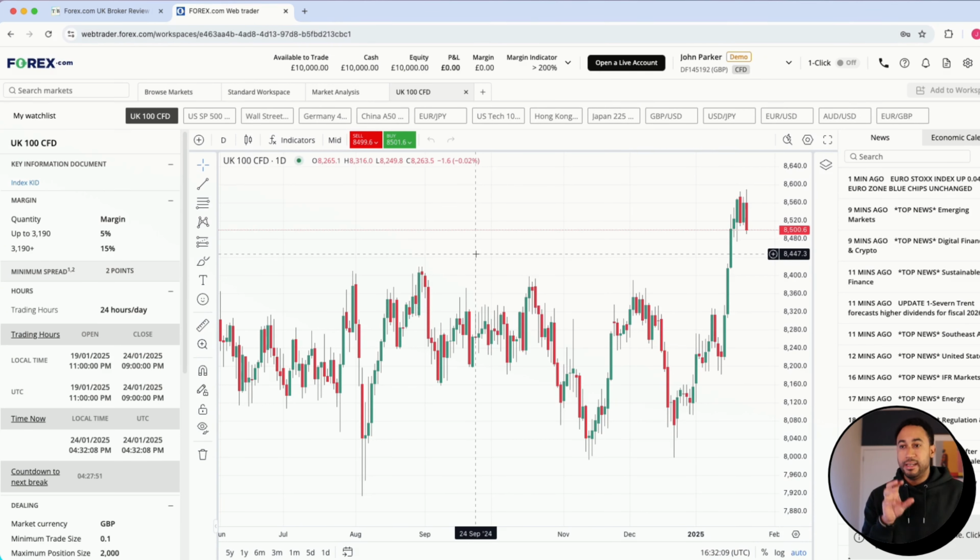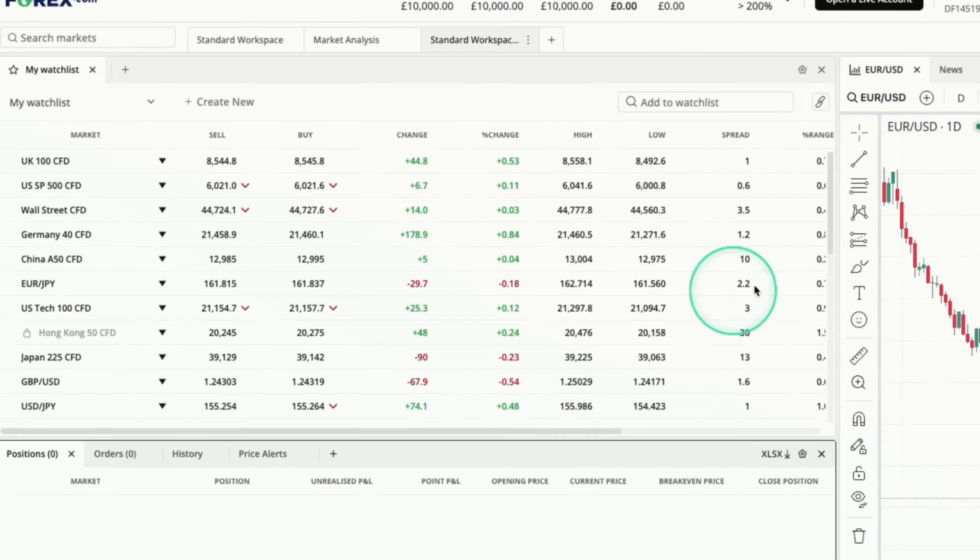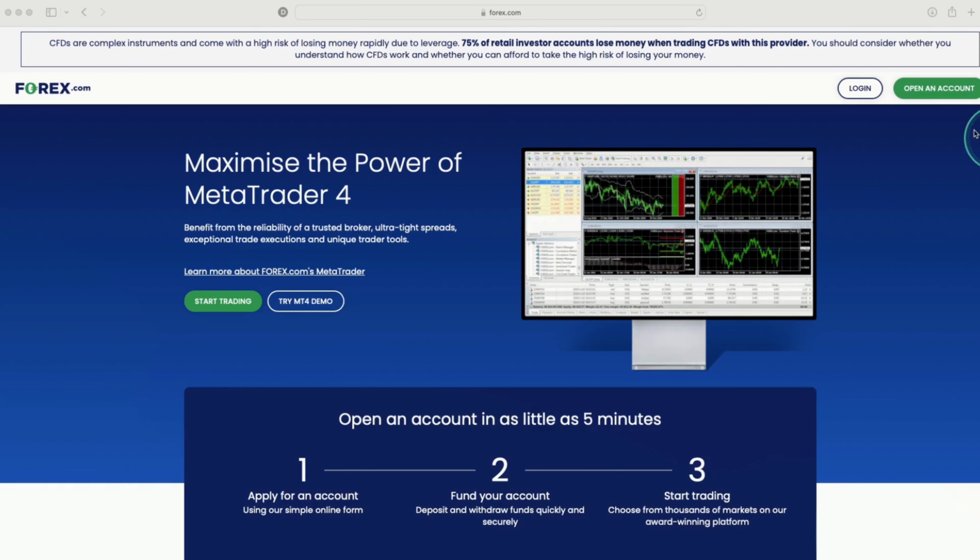It doesn't require any additional training. It's very simple. You can add to the workspace. You can view the sentiment analysis. You have everything clearly delineated on the left-hand side view as well. Just generally, it's a nice platform to use. Not only do they have a fantastic web trader, but they also have a MetaTrader integration as well.